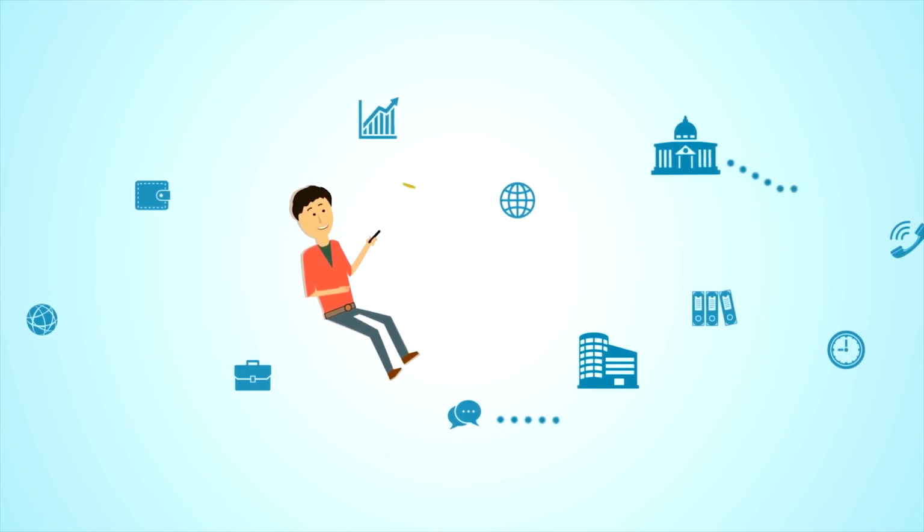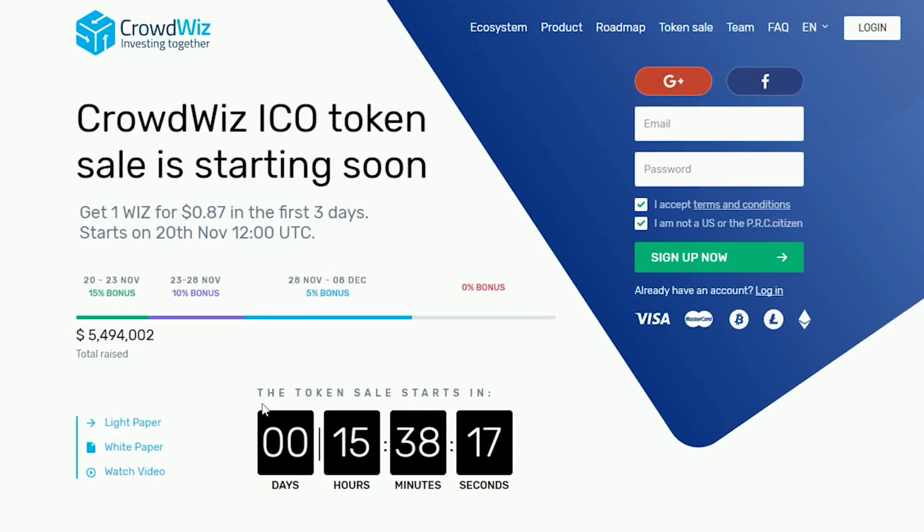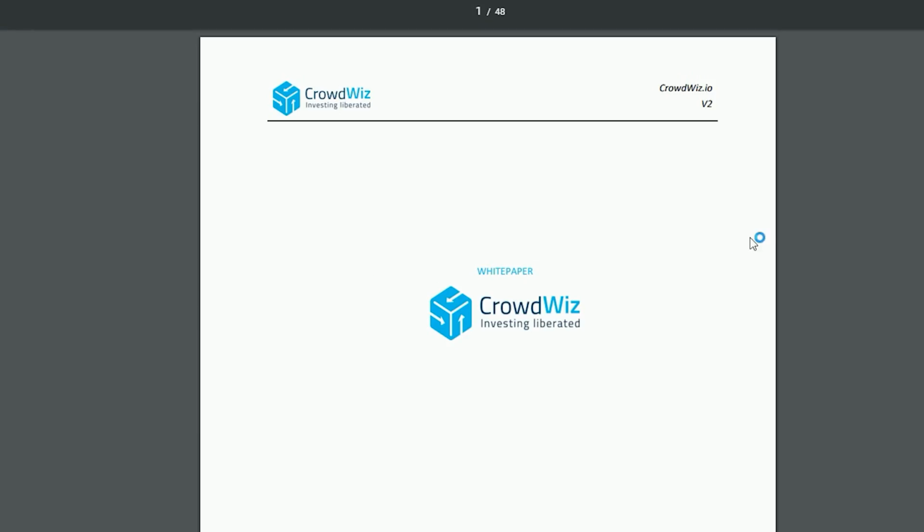So let's have a look at CrowdWiz, one of the most anticipated ICOs, which had a very successful pre-sale round and raised almost 5.5 million USD. And we'll take this ICO as an example on how ICOs work. So their ICO starts today, the 20th of November. There are two important things you should look at when you want to invest in an ICO.